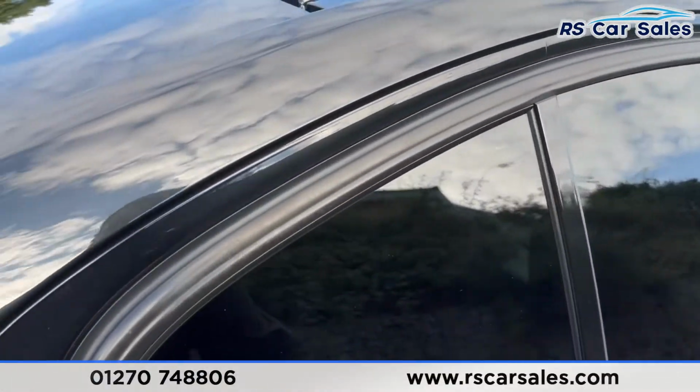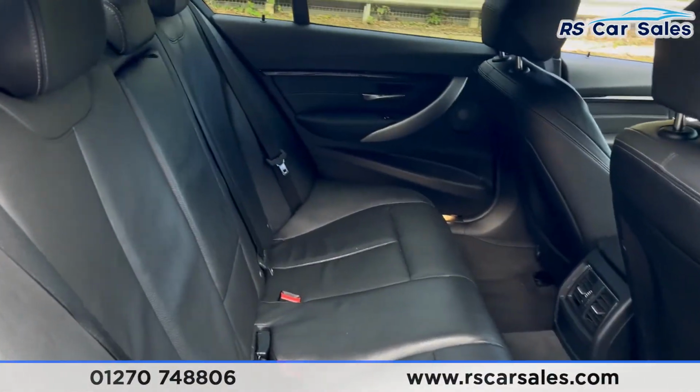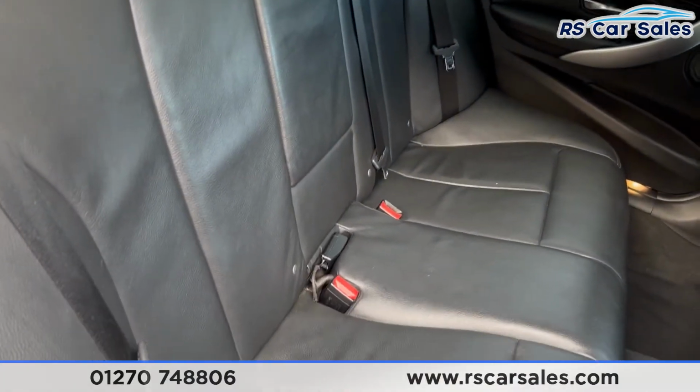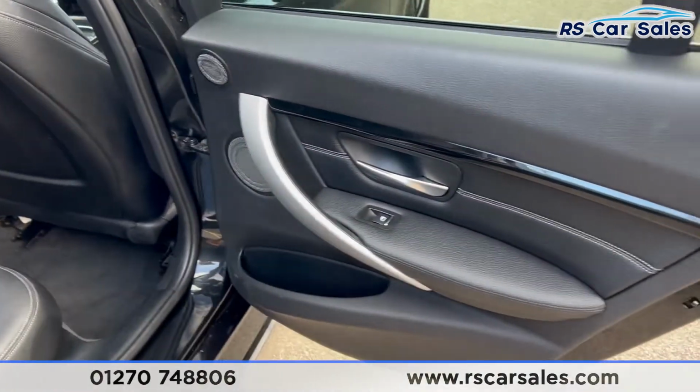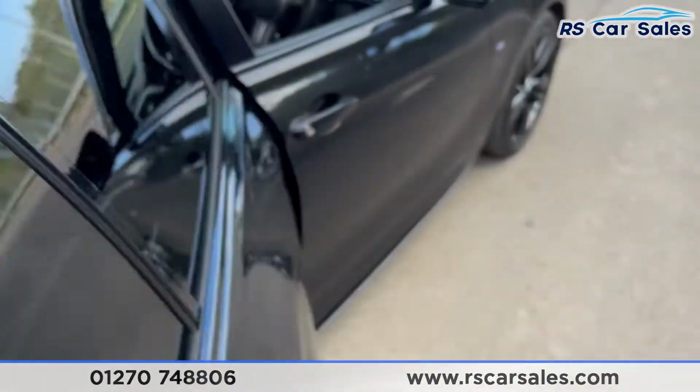So inside of here you'll find the full leather interior. You have a foldable armrest in the centre, the fixed ISOFIX points as well. In the centre you'll find the vents for the rear passengers, and on the doors we have the electric windows, the integrated speakers and the grab handles.